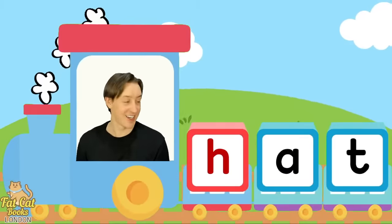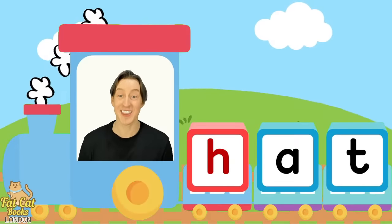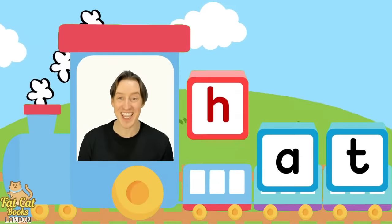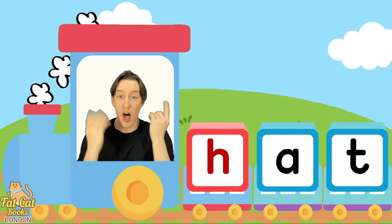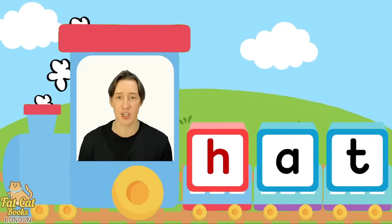Hello again. I found another letter. Do you know what letter that is? That's right, it's letter H. What sound does letter H make? I need to think of some words that start with letter H.